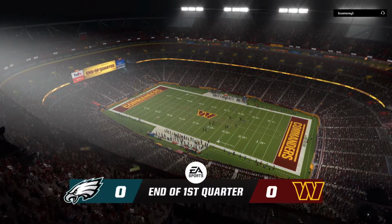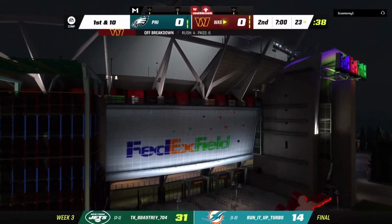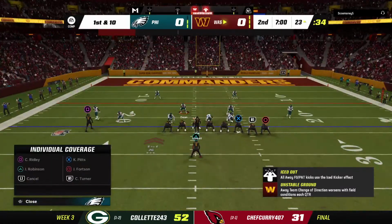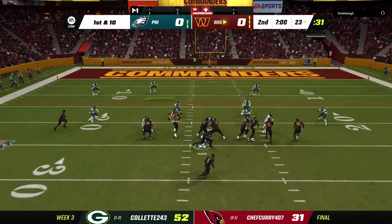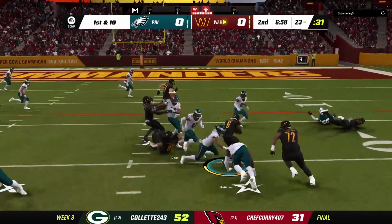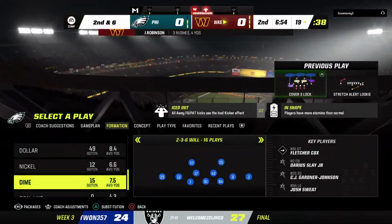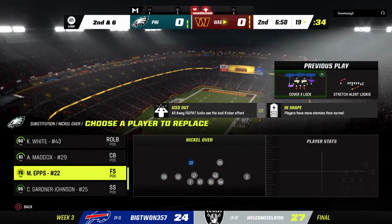Second quarter now from our nation's capital, and it's Washington in possession of the football. 1st and 10, and they've got 3 tight ends out there. A jumbo package look. On 1st and 10, it's Robinson. And he'll take this ahead for about 4. 2nd down coming up. Not a whole lot there. The defense was ready, it looked, for that run-pass option.